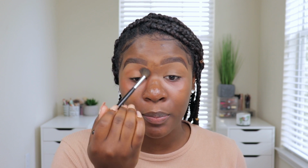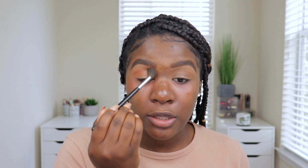So right off the bat, I can tell with this eyeshadow, it is very pigmented. So make sure when you're using these shadows, you don't dip your brush into it too much because it'll be a lot to blend out. So I'm gonna start with a light hand first and just build the color up. And I'm going back into the palette. I'm just gonna keep blending the shade onto the crease.